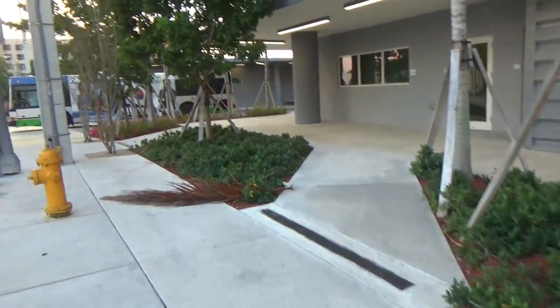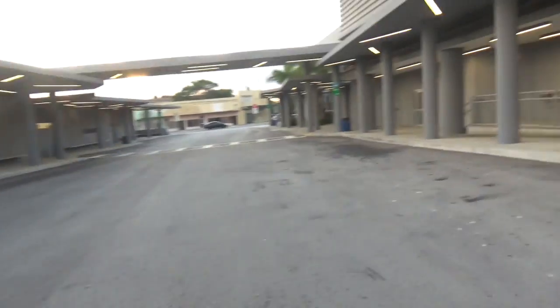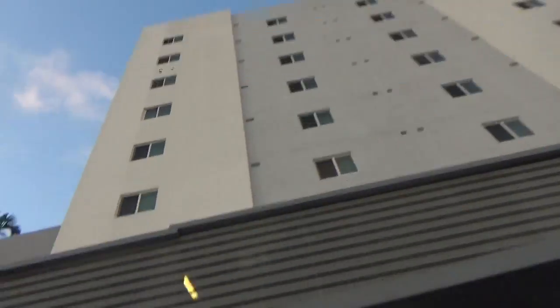So, if we don't tell our story, who's going to tell it? We have to tell our own story and get our glory, not Hollywood's version. Okay, so this is the new bus depot. See it? This is now where the buses come. You get the buses here. This is the new bus depot that they have here. It's pretty interesting. And there's the big buildings.